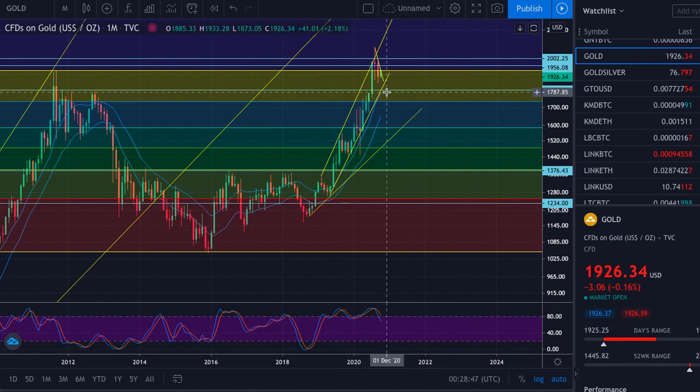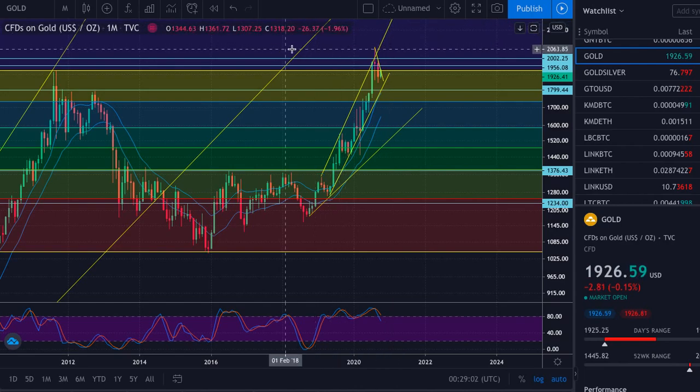The quick one is somewhere between 1800 to 1750 is my low points, and I've got my couple of little targets moving higher in the interim. And one day soon I'll do a video on where I think the price of gold is going in the longer term, and we'll talk about those sort of higher targets. That is gold in USD.